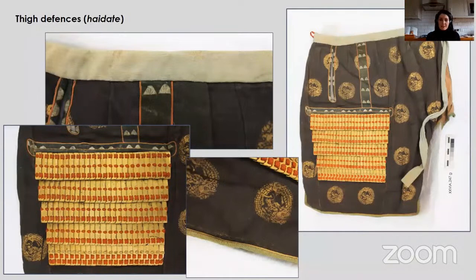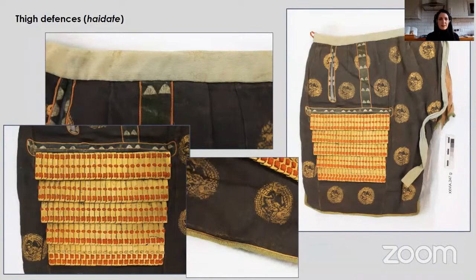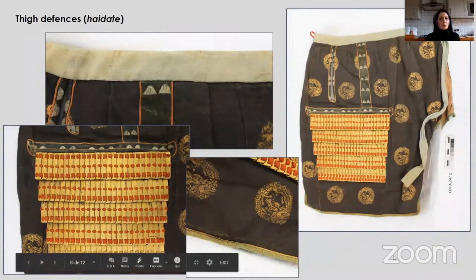There's a pair of thigh defences or haidate, and these take the form of a large apron. In the image on the top right of the screen, the thigh defences are folded back on themselves. Again, these use the coarse brown stencil cloth, and then there are two panels of gold lacquered red lace scales. The thigh guards would have been tied at the waist with this band of pale blue-green chiramin silk.